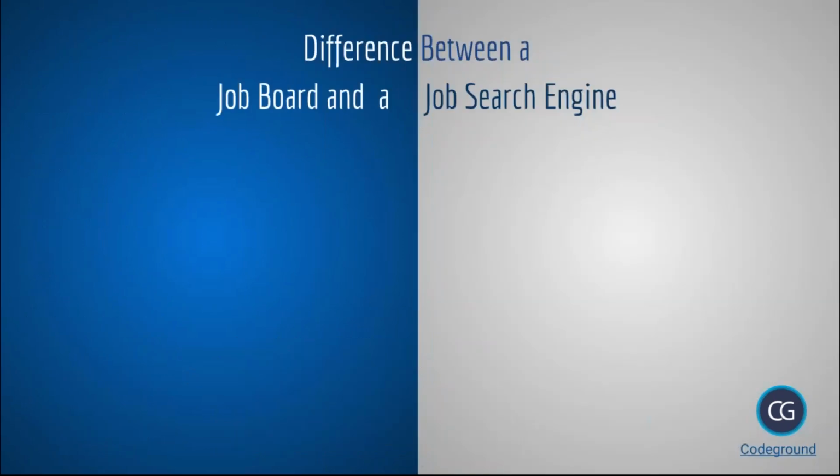So now we have the difference between a job board and a job search engine. A job search engine acts very much like a Google search engine that's scrolling through thousands of web pages to find an open job listing and displays it in the results by using an algorithm. Job boards, on the other hand, don't actually search for jobs online. They only allow any recruiter to post jobs on behalf of their company.